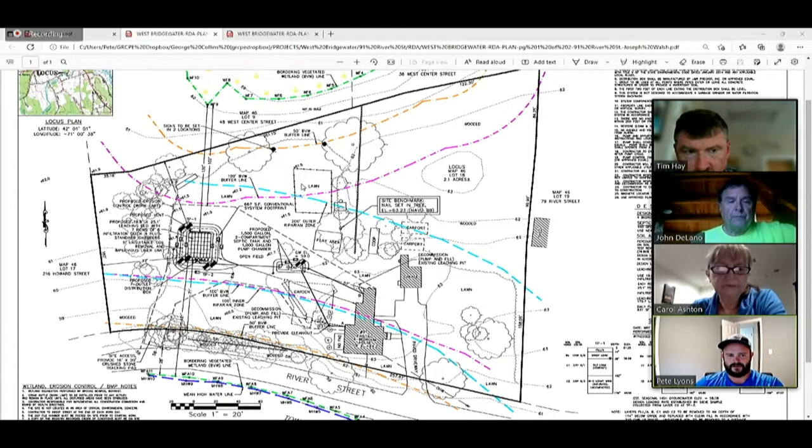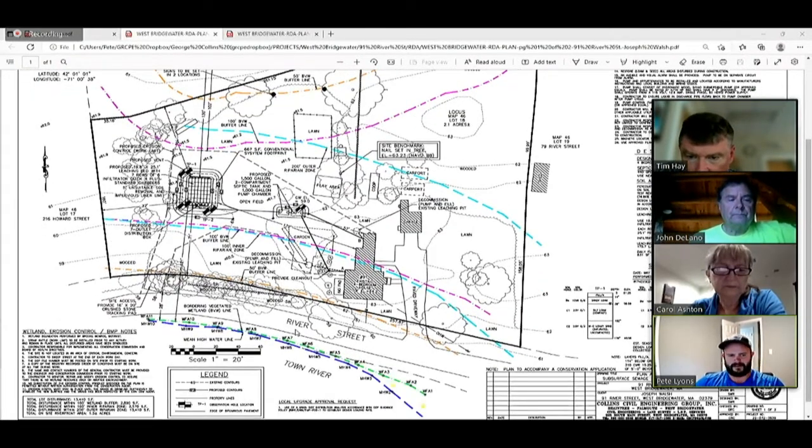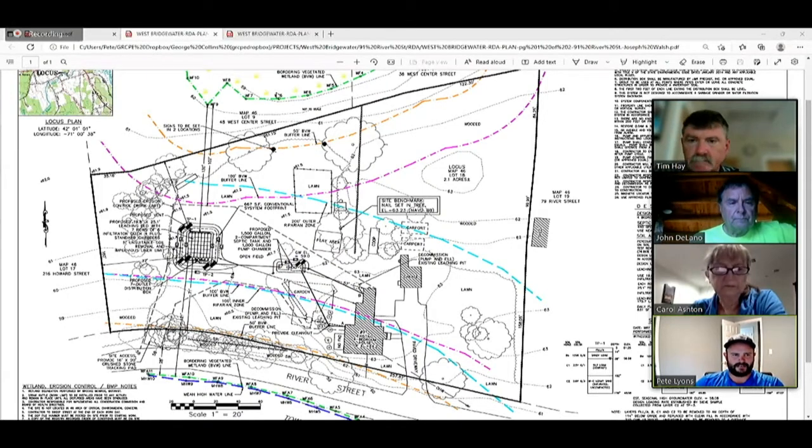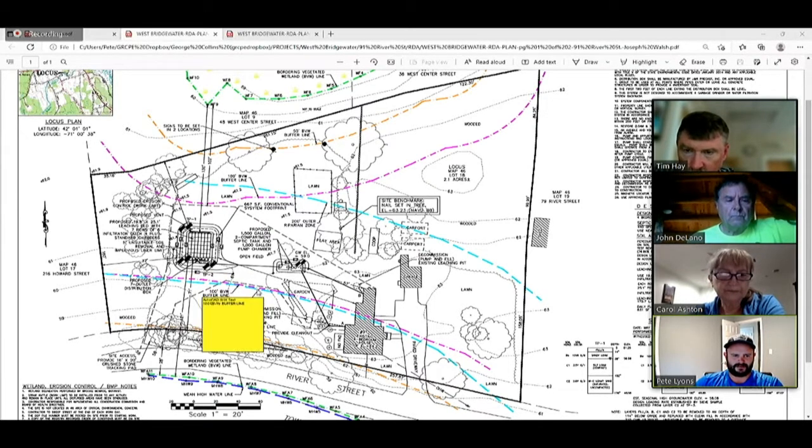Just for the record, I'm Peter Lyons with Collins Civil Engineering Group, representing the homeowner here at 91 River Street for an RDA pertaining to a septic repair of a failed residential septic system. We are on River Street, right across from the town river, delineated with the dark blue line and the associated BVW in green right along it. We additionally have a bordering vegetated wetland off-site to the north. The purple lines on the plan represent the 100-foot buffer to the BVW, and the light blue lines are the 100-foot inner riparian zone and the 200-foot outer riparian.